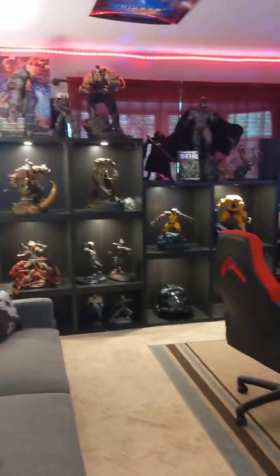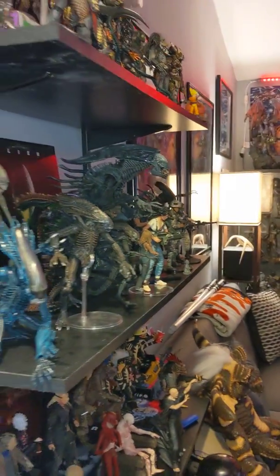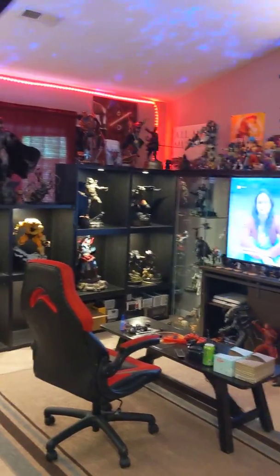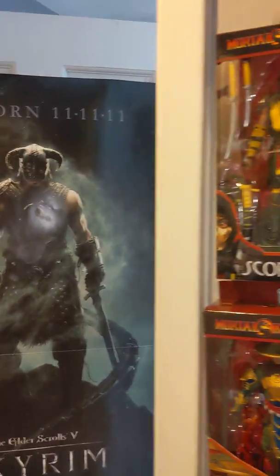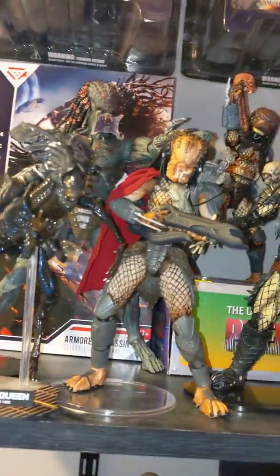Just to give you an overall look over the whole room, just real quick. And then I'll go into detail about all the pieces that I have. Alright, so we'll start here with my action figures. There's a Skyrim poster on the bathroom door. Start with the Predator line.